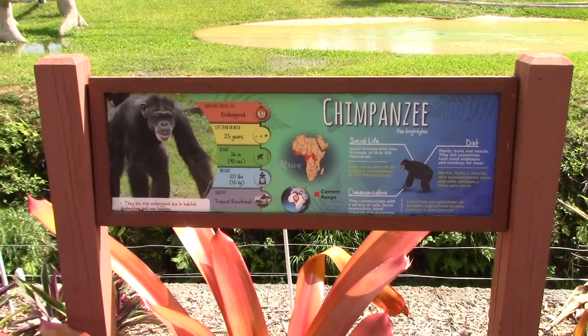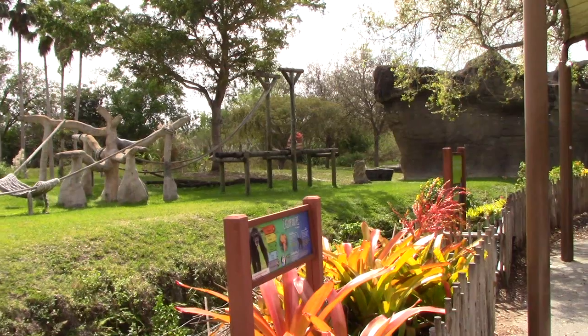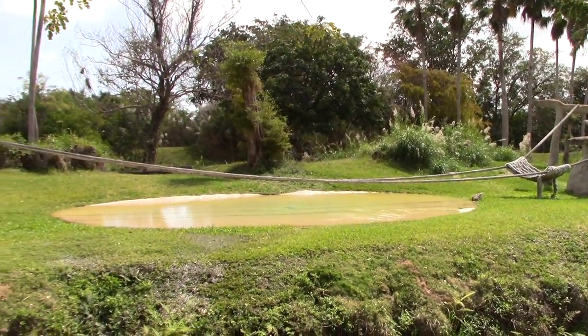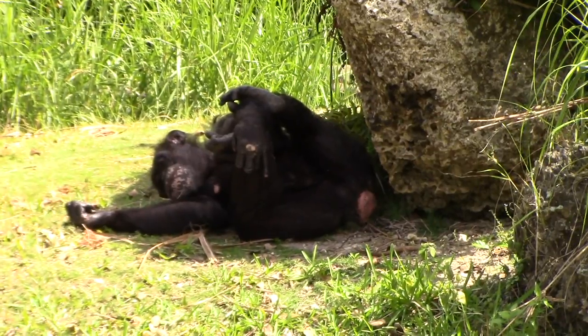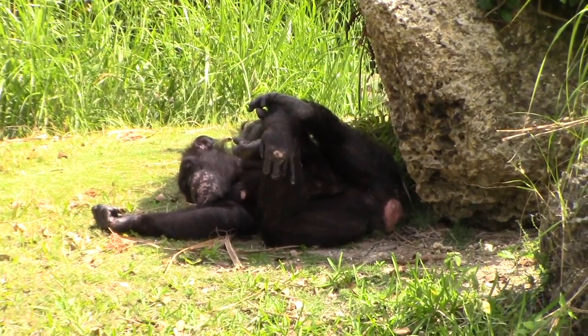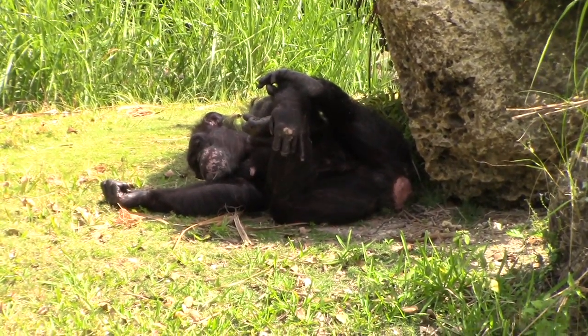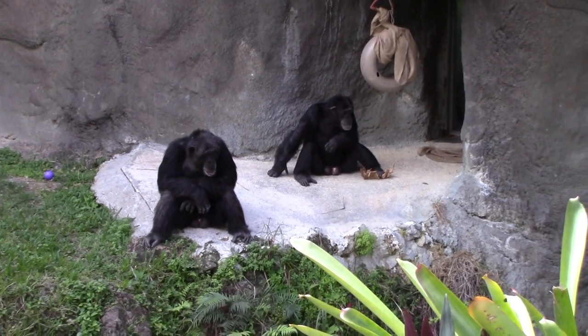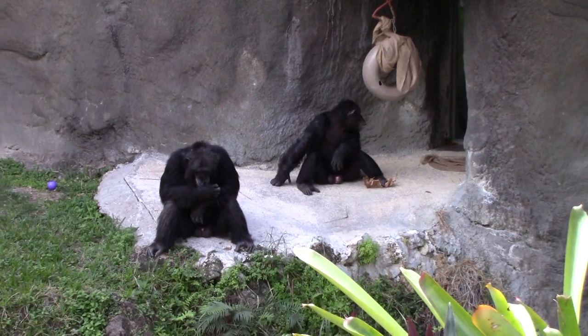Alright. Here's the chimpanzees. You have lots of stuff to play in. Little shallow pool of water. But I found one over by the rock in a little part of shade, trying to cool off. Evidently doesn't want to play in the water. Got two males sitting here, just chilling. Here's the two we saw out front. Here's the other one laying here, just chilling.